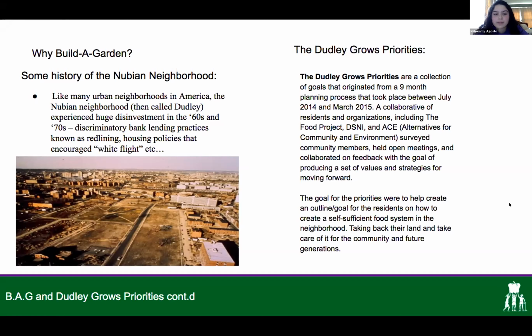So eventually the residents of the Nubian neighborhood formed a campaign called the Don't Dump on Us campaign. And this is basically when the residents advocated to the city and formed organizations that promoted what the residents wanted for the use of their land, in order for it to be used properly for farming in the future and for future residents of the neighborhood. So through all those years of advocacy, this then led to the Dudley Neighborhood Growth Priorities to be created.